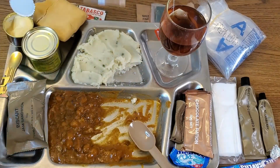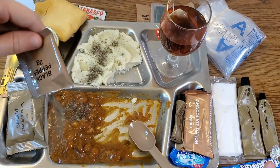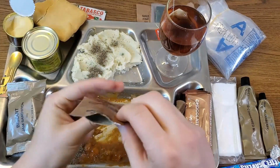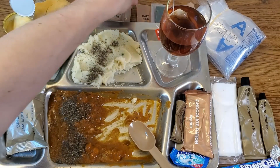Those potatoes can benefit from some black pepper, pretty much as always. I put a lot on there. Might as well pepper up this too. There's a lot of pepper in that pack. I'll probably only use about half of it. That was enough to put pepper on every dish we had today.